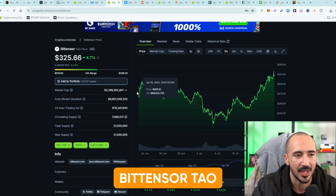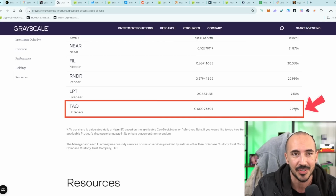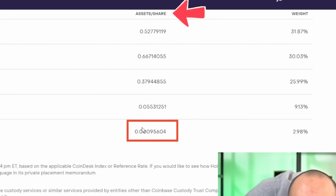Now, the next token by market cap is going to be BitTensor Tau. And if we look here, you can see Tau is by far the smallest offering here. It's only 3% of the fund. And so per each share, there's only a fraction of a Tau. You can see right there, that's a lot of zeros after the decimal point there.